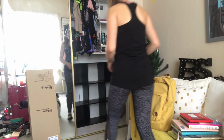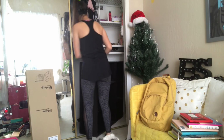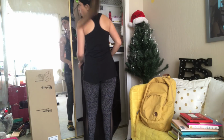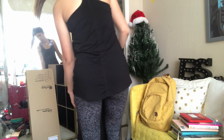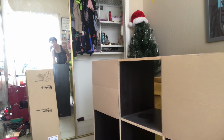Anyways, so I decided to take everything out, and I was like, I need to redo this side of my closet. So this shelf is too big. I don't use all the cubbies, and I just think it looks too tacky, and I don't like it. So I took it out and bought a smaller little shelf, but I actually ended up not even liking that shelf. So you'll see in a second, I spent all this time building it and I didn't even like the shelf.